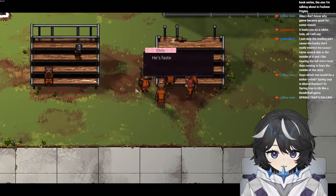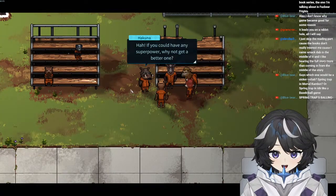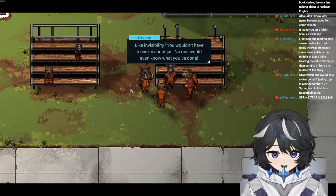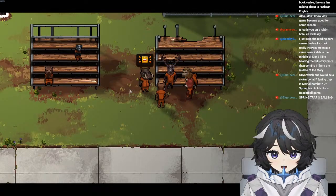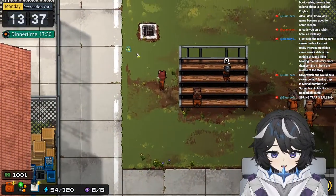Wish you're really at the comment about right now. He's faster than a speeding bullet. You'd be able to run straight out of here. Have any superpower? Why not get a better one? Like invisibility. You wouldn't have to worry about jail. No one would even know what you've done. If you ask me, you better use the ability to pause time. You stop production until you finish the sentence. Interesting ability. I like it. Fuck those guys. Fuck those nerds.